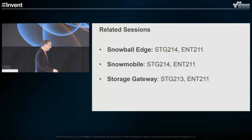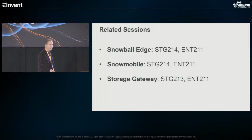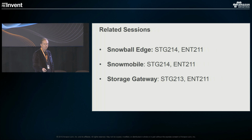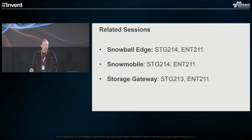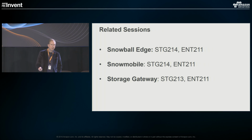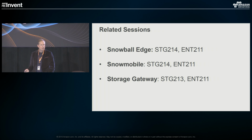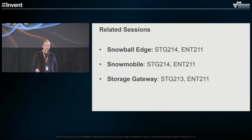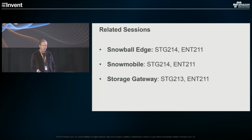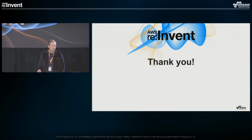So other sessions that you want to think about for related sessions, we have Deep Dive on Snowball Edge. We have STG 214 and Enterprise 211 for the enterprise track. Snowmobile, STG 214 and Enterprise 211 as well. And then Storage Gateway, especially, I think will be very interesting, as 213 and Enterprise 211. And so with that, I'm going to leave about 10 minutes or so for Q&A.